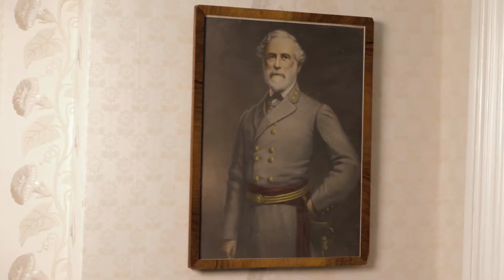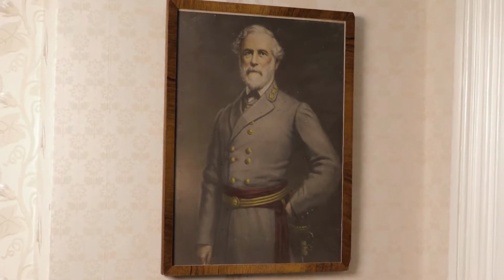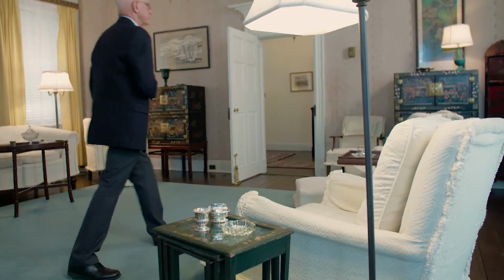The photograph on that wall is General Robert E. Lee. Marshall had two heroes, men that he modeled his life after, Robert E. Lee and George Washington. He respected them for their sense of duty, honor, and integrity.